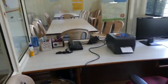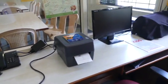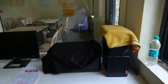This is the acquisition section of the library. With the help of this section, we can process all the technical things of the books, like registration of the book, giving accession numbers to the books, and everything related to the books.